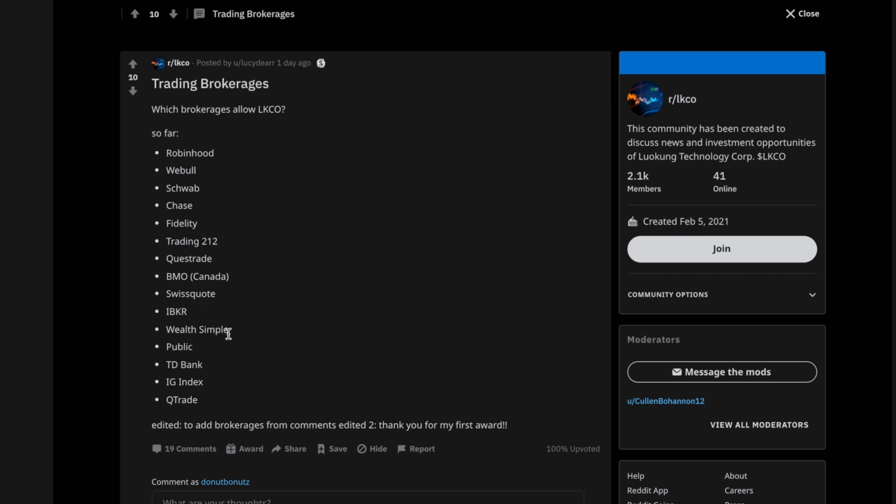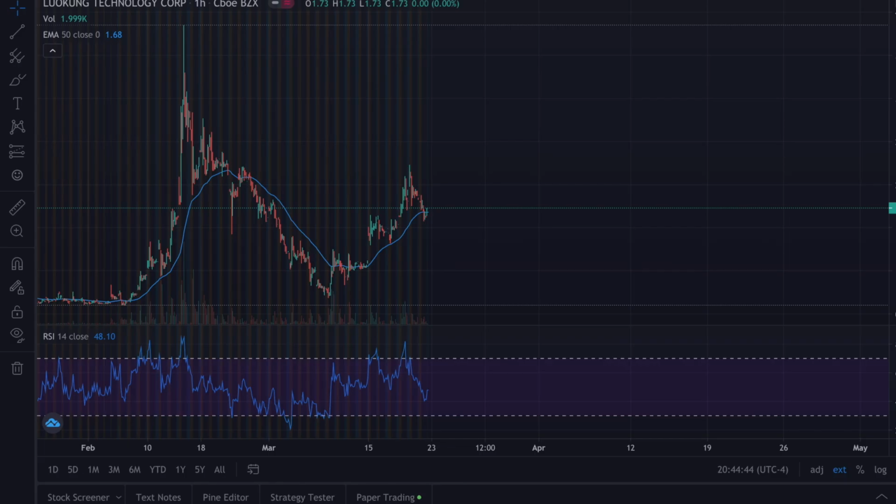And then all these additional exchanges down here. So technically, in terms of access to LKCO, it seems like it's much easier now for people to trade this. So in terms of liquidity, it's definitely much better for you, because now if you actually want to exit your trades, there's potentially more people in there that potentially buy up your order.